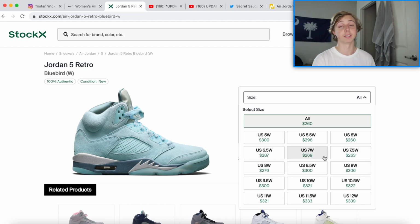So put more stock in these sizes because again, this is a women's release. They're going to put stock in the sizes that ladies would wear more. So that's going to be something like an 8W or something like a 7W or a 9W. That's just kind of what I'm keeping in mind. So those would be the sizes I will personally go for since I just want to get this release and have some sort of profit.